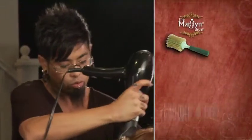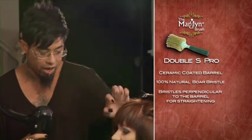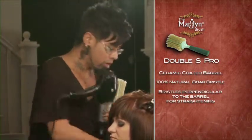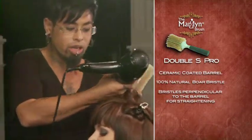Okay, Francie, so what I'm doing now is I'm taking my Double S Pro brush and I'm refining and smoothing that shape, really giving her that sleek, defined, face-framing texture. And I love that the Double S Pro comes in four different sizes, because especially with a haircut.